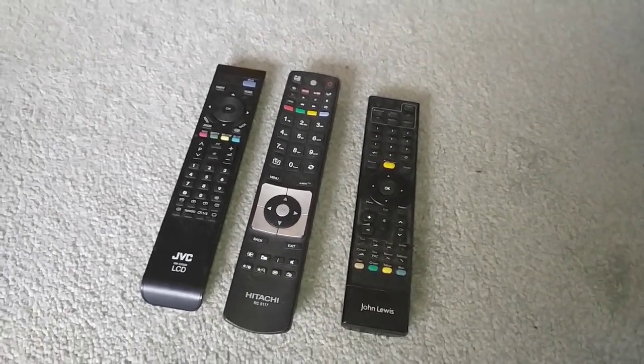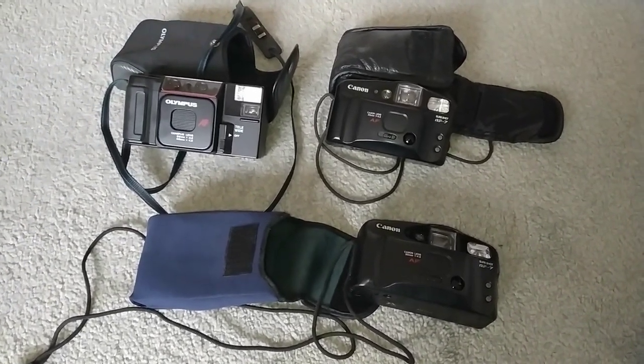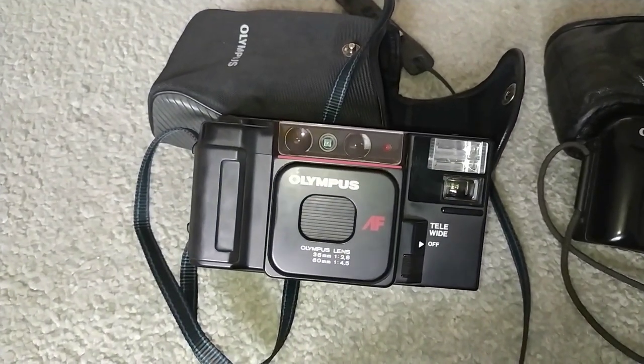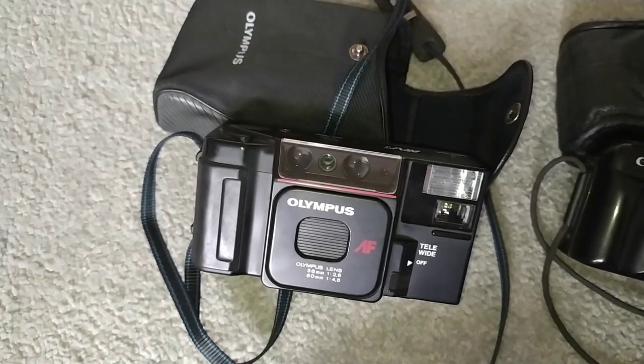Excellent. So next we've got some cameras, the three cameras that we're going to list. If we start with the Olympus one, that's the one you're on there. Lovely. That one's going to go up for $29.99. Do need to give it a bit of a clean.